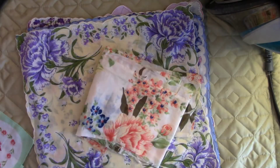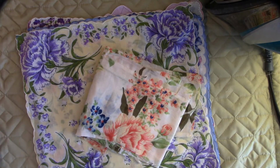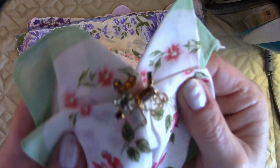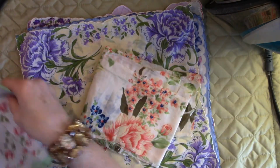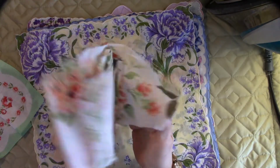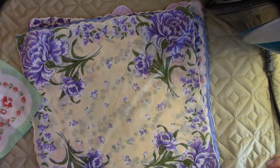Hello. Here we have a small collection of vintage handkerchiefs and some vintage fabric. I purchased these handkerchiefs for about a dollar. I try not to pay more than a dollar for them unless it's a special design. Most flea markets and antique stores charge as much as $4 a piece, which I think is quite a lot.